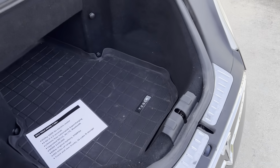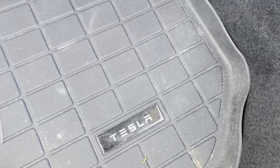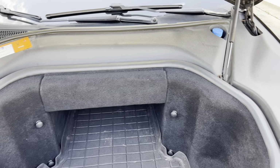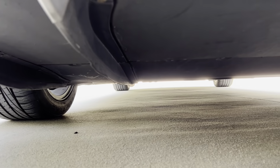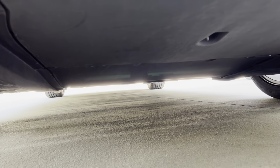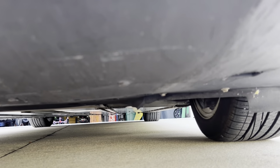So if you're in the market for a used Tesla Model S, I highly recommend you get at least one with autopilot, which would be a 2015 or higher. And go out and have fun and get yourself a P90D or P100D. You can pick those up for just over $30,000 now. And like I said, this car, other than a few scratches and blemishes, has been virtually maintenance free for me.